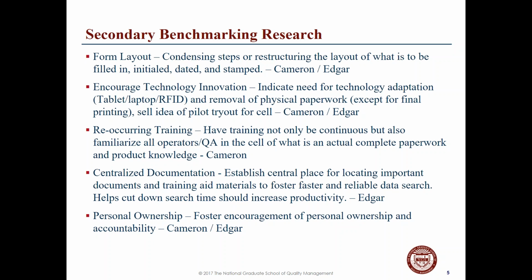Our champion mentioned one more, centralized documentation, and what we mean by this is that a lot of the time we spend a lot of time just searching for a certain document or a certain procedure or paperwork in our data system. One of the things that I read was about how his hospital was working with a lot of physical paperwork, and they went into using the same system, with everybody having access to it, making access to patient records a lot faster instead of having to hunt them down in a filing cabinet.